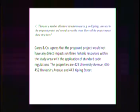Issue C. There are a number of historic structures near, that is on Kipling, one next to the proposed project and several across the street. How will the project impact these structures? Within the study area recommended in Issue B, just discussed, Carey & Company agrees that the proposed project would not have any impacts on historic resources within the boundaries of the study area. Specifically, it would have no direct or indirect impacts on the 3 historic resources just mentioned.